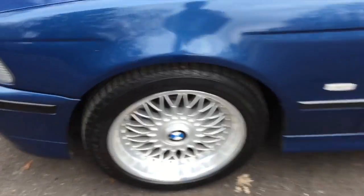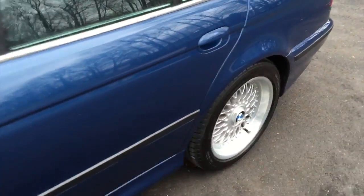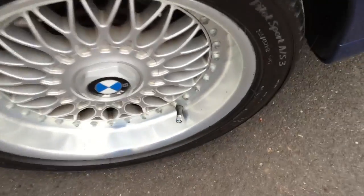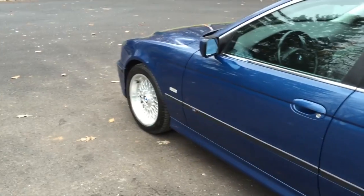They are in pretty good shape. There's some curb rashing on some of them. This one is pretty minor, but there are some marks on a couple of them, a little bit here, but they're in good shape otherwise.